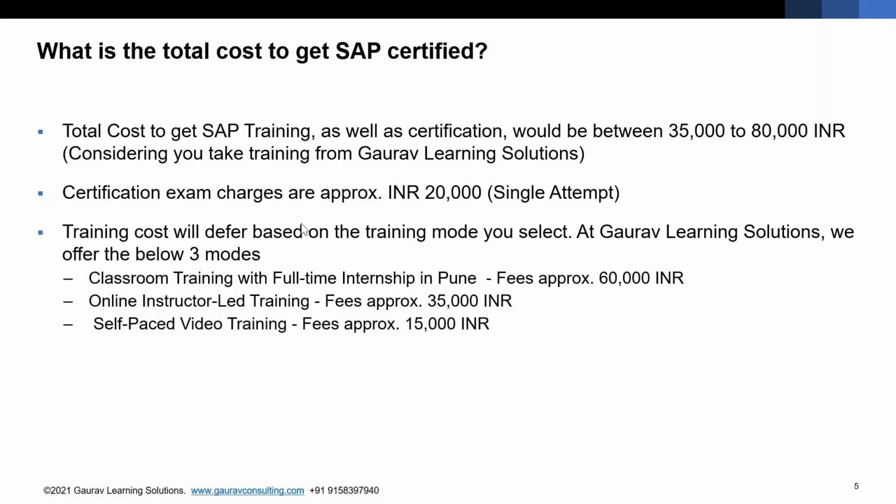Earlier, there was a criteria that if you wanted to do the SAP certification, you needed training from the authorized institutes. Now, since SAP has made the certification exam online, there is no such criteria and anyone can write the SAP certification exam by paying the certification fees. So you don't need to pay 2.5 lakh, 3 lakh, 4 lakh to get trained in SAP and get certified.